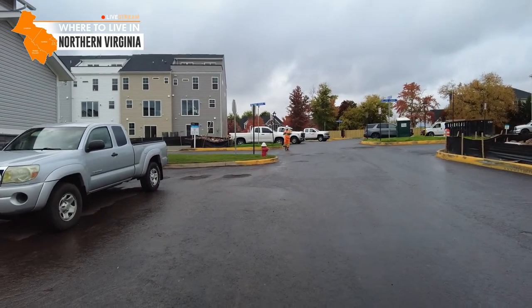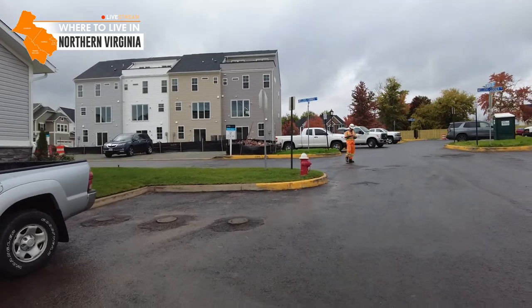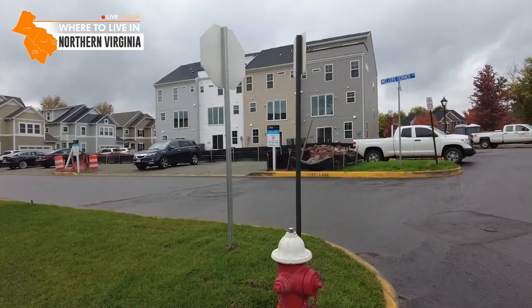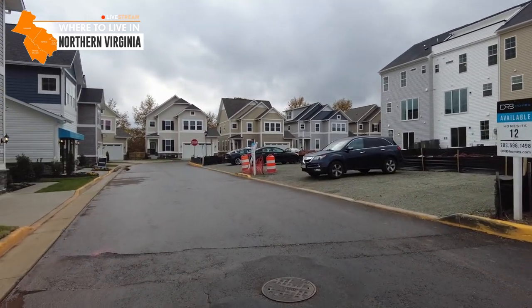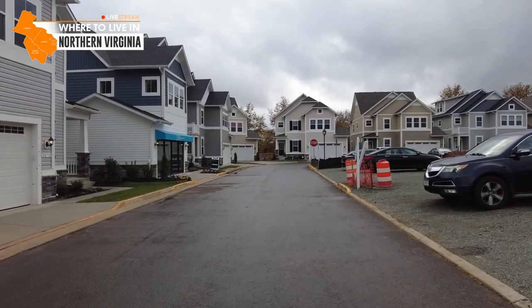This house is super convenient. I think you're going to like the fact that you have a 5-bedroom property under $1 million in Ashburn. That's actually close to things, within walking distance to several attractions. This is where to live in Northern Virginia.